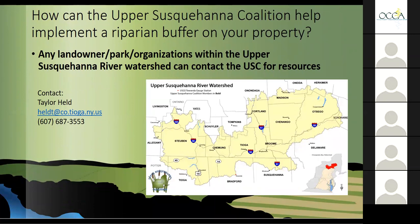So how can the Upper Susquehanna Coalition help implement a riparian buffer on your property? The Upper Susquehanna Coalition only works throughout the Upper Susquehanna River watershed, which is this yellow perimeter on this map. So if you're in this area, we can help you implement a buffer on your property. And this is my contact info over here. It will also be on the last slide, so you don't need to rush to get it down right now. But this is my contact information if you need help at all.